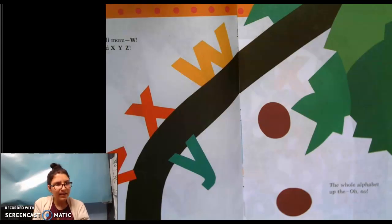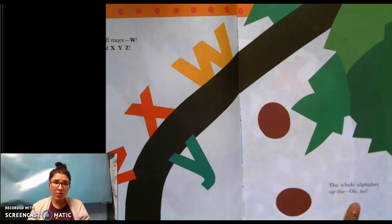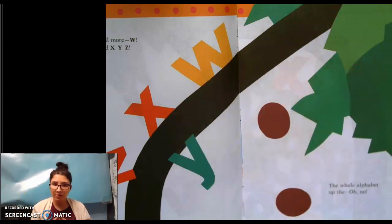Is Z the last letter in the alphabet? Let's keep reading. The whole alphabet up the... Oh no! Okay, what do you think's going to happen? We can make a quick prediction here. Let's see. The whole alphabet is up on the coconut tree now, and the tree is starting to bend. What do we think's going to happen? What's your prediction?